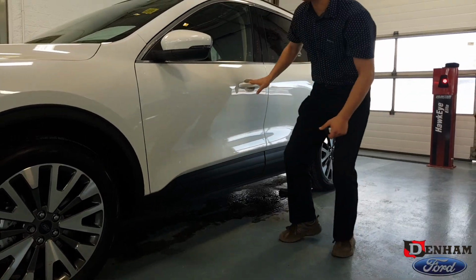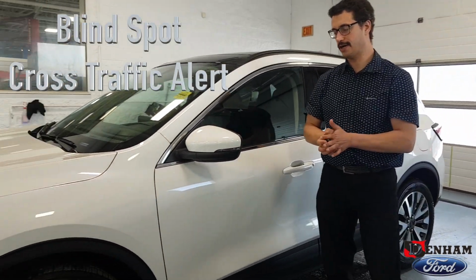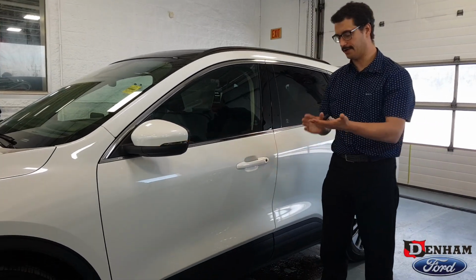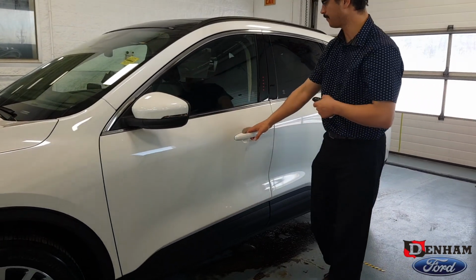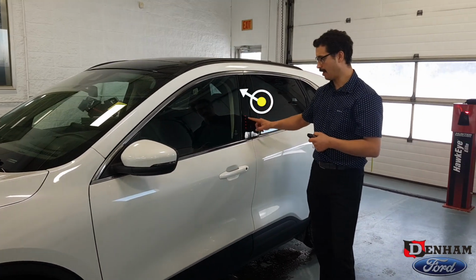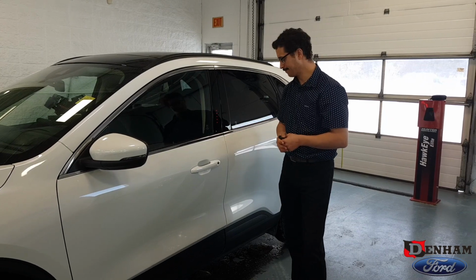They did change the shape of the mirrors a little bit. In this model, you do have your blind spot assist, and it also has your cross traffic alert. So they did change the door handles on this new model. It does have intelligent access because I have the key here. As soon as I touch here, it unlocks the door. You can see it's doing that right now. Ford does have your security code right here, which is a nice feature. You can get in and out of the vehicle by just typing in your code.